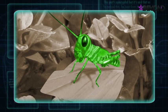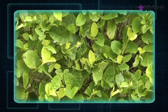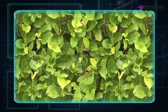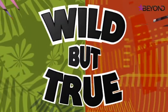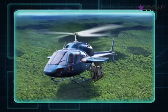it can detect tiny differences in color much better than human eyes. So what appears to us to be simply a lot of leaves and undergrowth appears to the kookaburra as something entirely different. Its special eyes pick out what it most wants to see, even from way up in a tree. Based on similar concepts to the kookaburra's eyes, amazing new technology is being developed that can discern subtle differences between one area of forest and another.